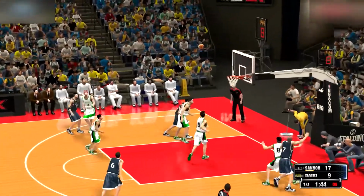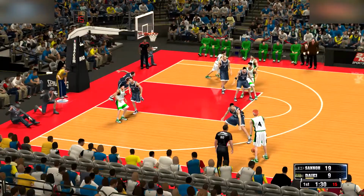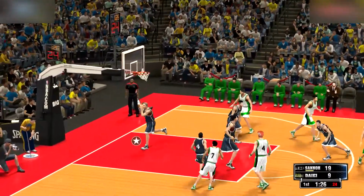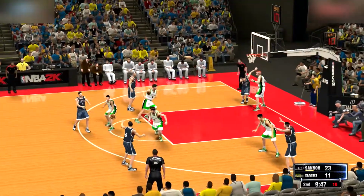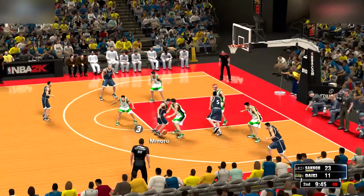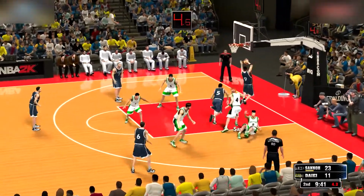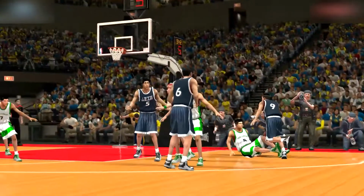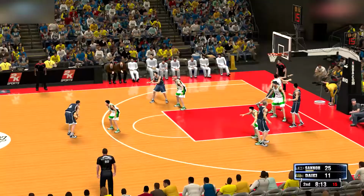Number 9 buries the jump shot. He's got 5. Wide open look. And the jumper is good. Five to shoot. Number 9. Nice concentration to hit the double clutch layup. 9 points in the game so far. Unbelievable shot there.